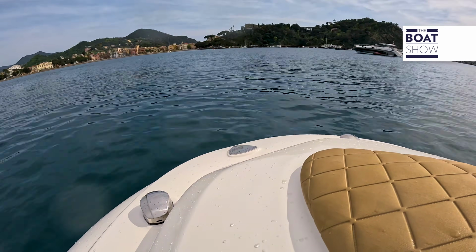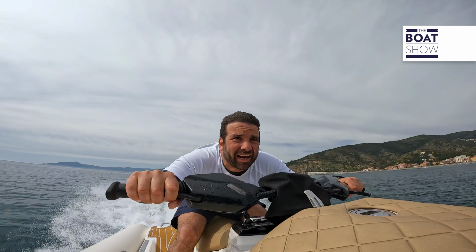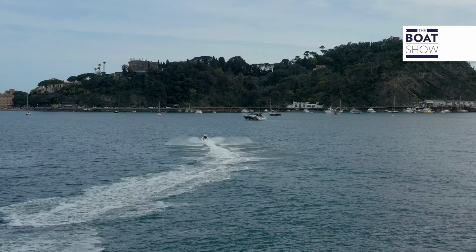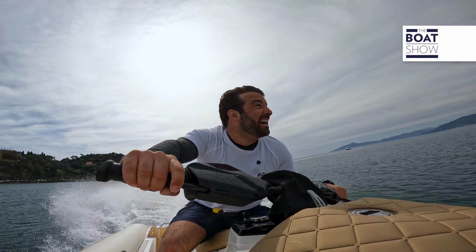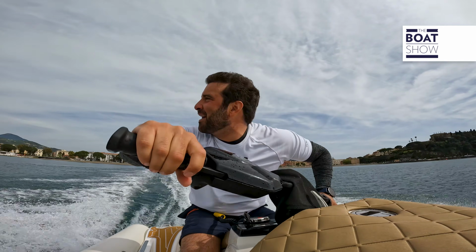43 knots. 45 knots. And with 8,000 RPM! And with 8,400 RPM, I reached 47 knots. 47 knots! What an adrenaline rush! What a masterpiece! What a wonder!